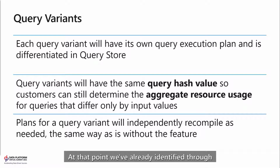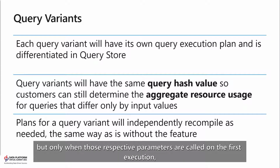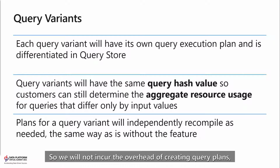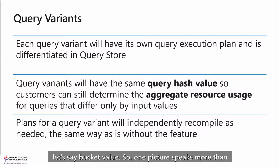At that point, we've already identified through looking at statistics what potential other plans may be used, or in other words, what potential parameters are linked to different data distributions that may be using different plans. But only when those respective parameters are called on the first execution, we will create an actual plan for those. So we will not incur the overhead of creating query plans, query variants, for all the potential incoming plans at the first execution of the first one. It's only at the first execution of each, let's say, bucket value.